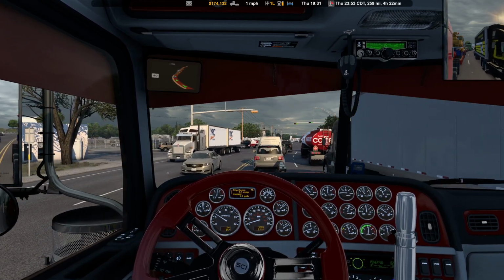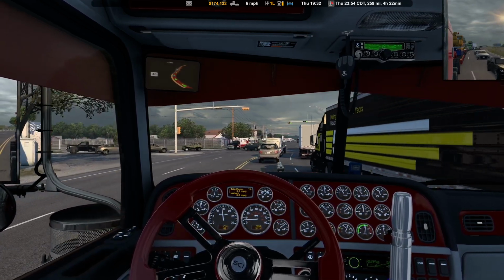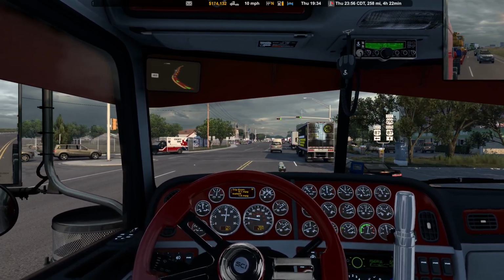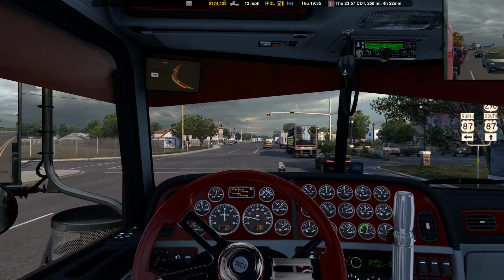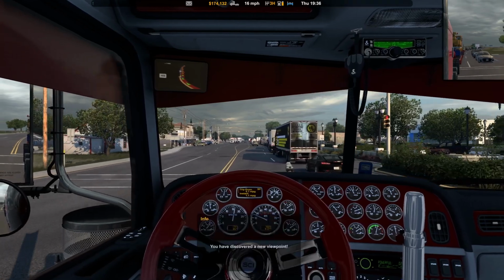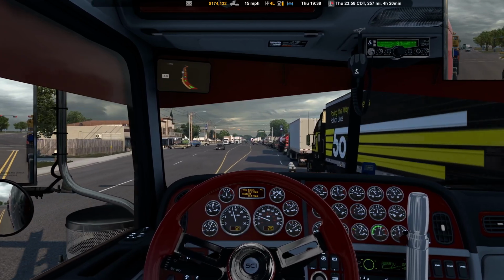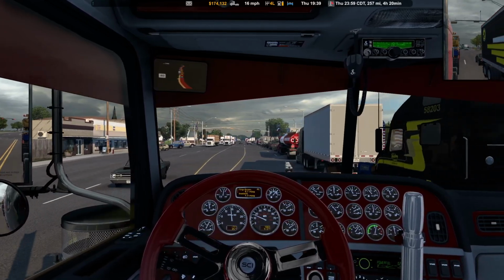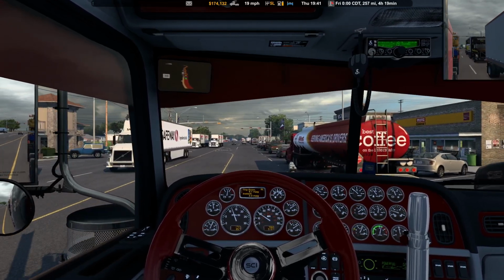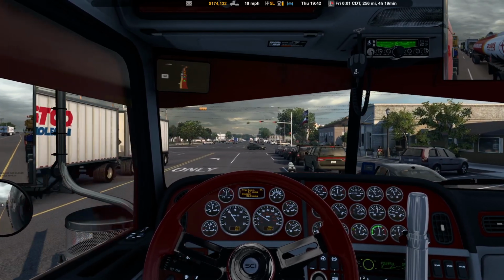Really? You have to turn left, huh? Okay. That's a new trailer skin. I don't think I've ever seen that one. And a truck, that's how their trailers look. Go straight.